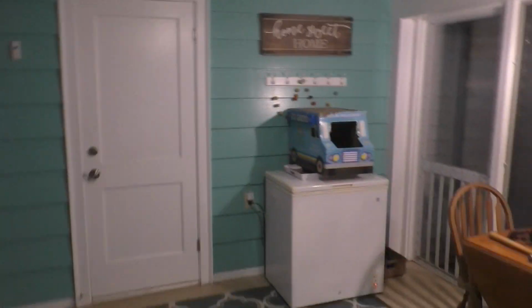But anyway, this room's coming together. Again, the next thing we got to do.